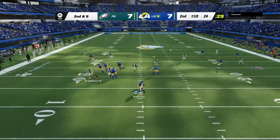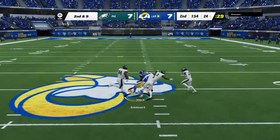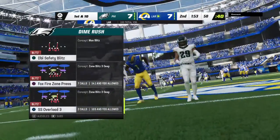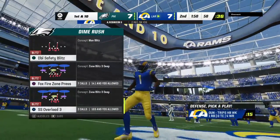To throw again on second down. Stafford flushed out right. Got his man, complete over the middle. It's Robinson. And he'll be taken down, but not before they reach the 50. The extra effort after the catch makes it good for a gain of 26 and also a first down.